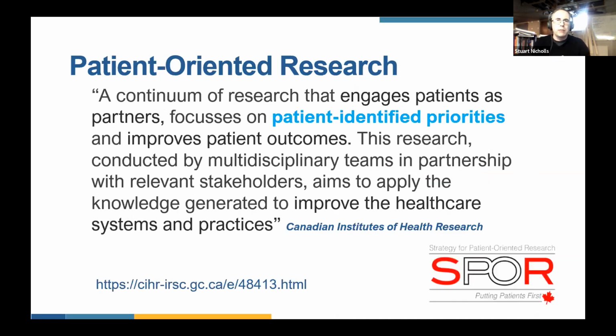So within that framework, it defines patient-oriented research. And apologies for any noise. As I was saying before, my wife runs a home daycare, so there are children running around above my head.